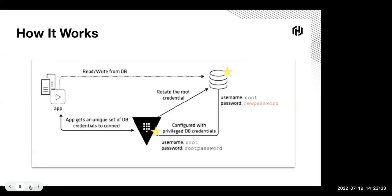So how does it work? Well, with regard to Vault, the application would like to access the database that you see on the right. So the application's there on the left. And we initially configure Vault using a privileged set of database credentials. It doesn't have to be the real root user or root password. It can be a user with enough privileges to actually create other users. Or you can even use the root username if that's what you'd like to use.